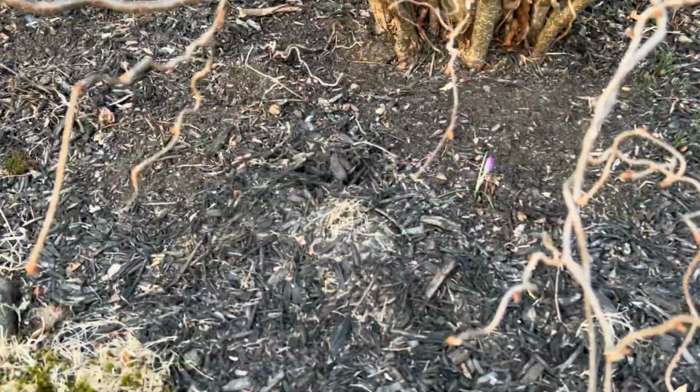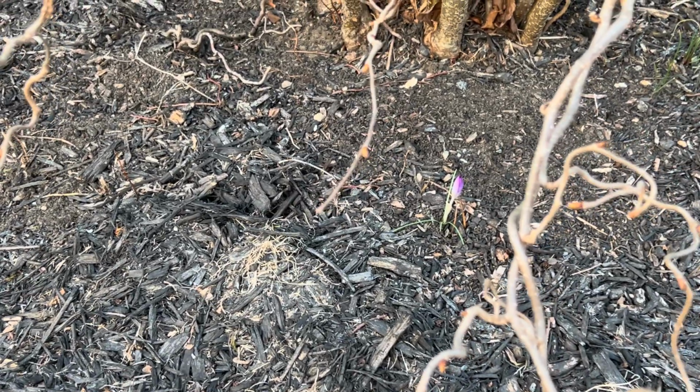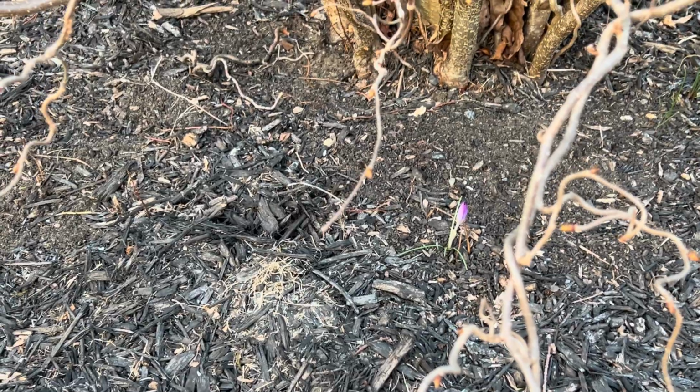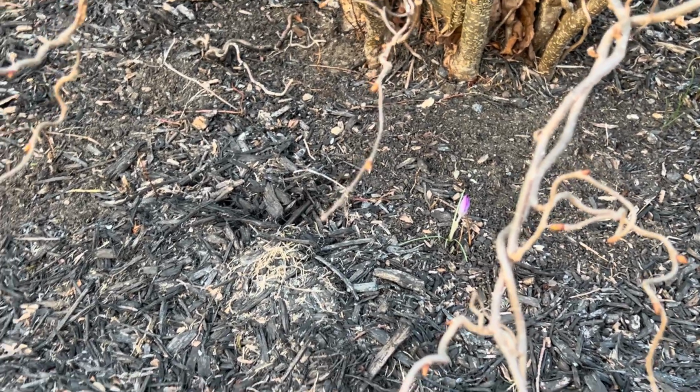And I noticed the other day that one of my favorite flowers bloomed. I don't know if you can see it. Let me see if I can zoom in. There's a purple flower right there. And she's closed up right now because it's getting chilly out now. But she's blooming during the day.